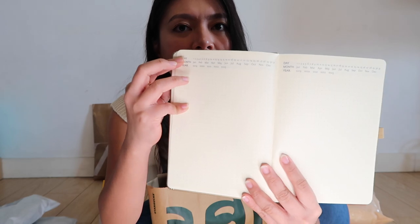So meron siyang day, month, and year. So parang i-encircle mo na lang or underline kung anong month na. At least hindi nasasayang yung pages sa mga araw na hindi ka nakapagsulat, right? So this is what I'm using since October last year. I love to write everything on a piece of paper, para at least maalala ko. Even before, pag nagre-review ako, kailangan sinusulat ko siya para maalala ko. So, I'm more of like a visual kind of person. So, I want everything to be handwritten personally by me.